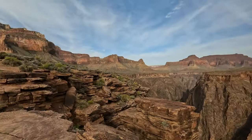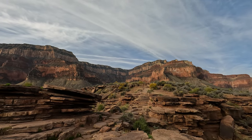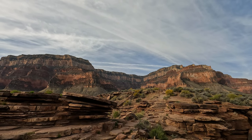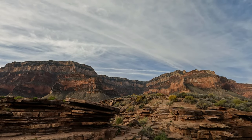But unfortunately, that morning needs to head in a different direction, and that direction is up. As you can see, it doesn't look too menacing from here. Just got to get to the top up there. Problem is, there's 3,400 feet of climbing between me and that rim. So I better get going.